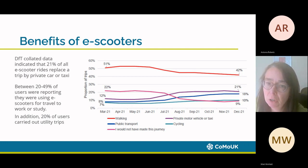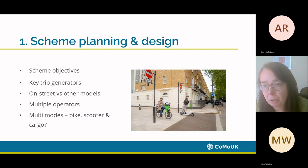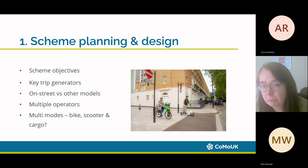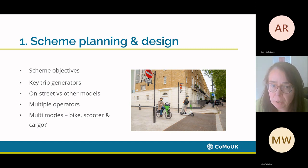Okay, so what I wanted to concentrate on now is 4 main areas that I think are important for getting micromobility schemes working really well. And so I'm going to combine the issues around bike sharing and scooter sharing. There's a lot of common elements to them, some slight differences, which I'll point out as we go through. So first of all, it's just really important that the scheme is designed really well and fits to the local area.